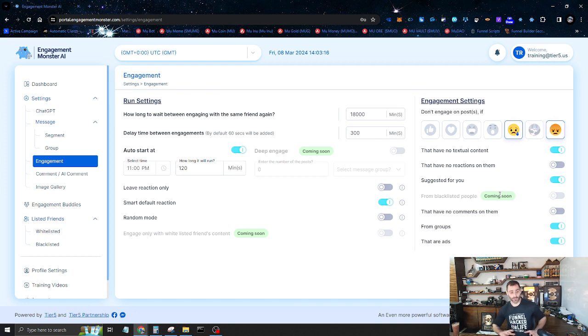But like I said, we're not fully finished with Engagement Monster AI with every single feature, because we have lots of cool features coming in, like engagement buddies. You'll love engagement buddies whenever it comes. But as far as the advanced settings and all the AI content, all that is ready to go right now. When you upgrade right now, you'll be able to start leaving real good comments that aren't static comments, that are actually contextual based on the content of the post that you're leaving a comment on.